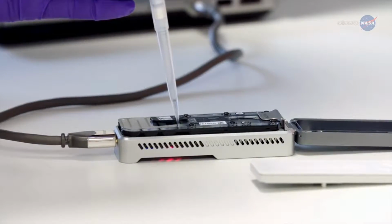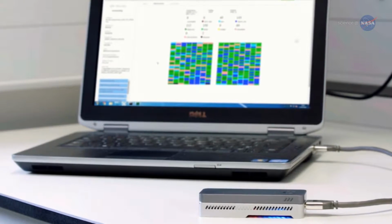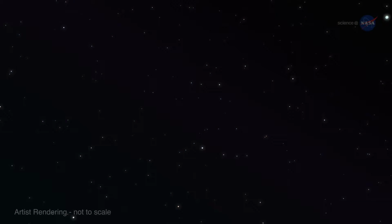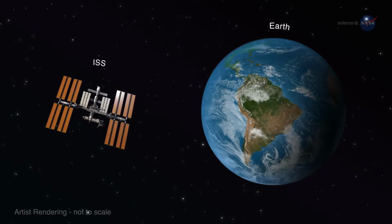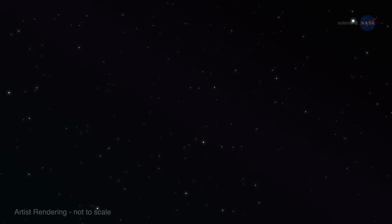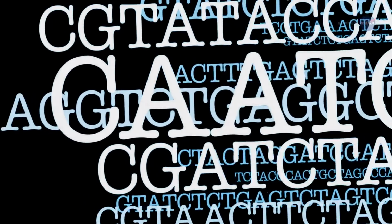Unlike terrestrial instruments whose sequencing process can take days, this device's data is available in near real time. Analysis can begin within 10 to 15 minutes from the application of the sample. Burton says the space station and Earth are on opposite ends of a gravity continuum. "So if the device works on Earth and in microgravity, then it should work in any environment in between, like an asteroid or Mars." Let the sequencing begin.